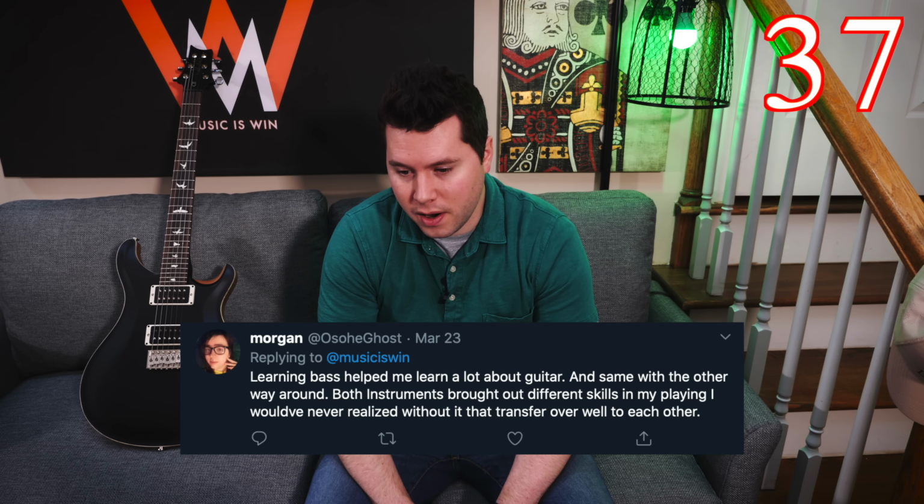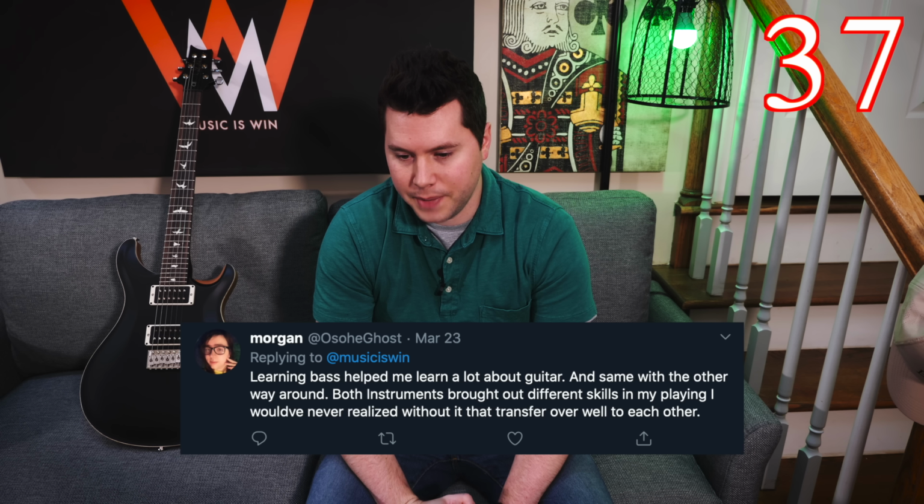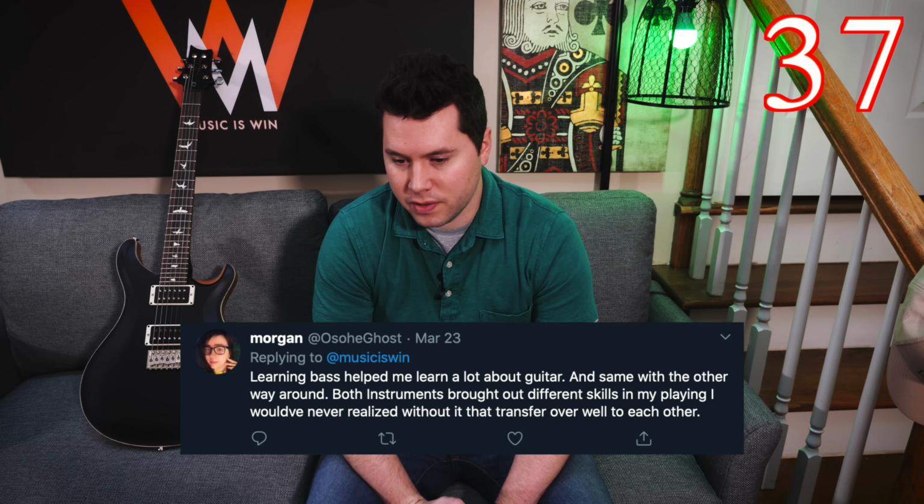Learning bass helped me learn a lot about guitar, and same with the other way around. Both instruments brought out different skills in my playing I would never have realized without it. That transfers over well to each other. Yes, learning other instruments sort of goes along with the piano one, but bass and guitar are very closely related instruments when it comes to the understanding of the fretboard. So bass in itself is a highly complex instrument, despite all the jokes that I make about bass players. You know I'm always just kidding, but bass is actually a really difficult instrument to play convincingly well if you're a guitar player, because you have these tendencies that are guitar tendencies. I always find that bass players who are playing guitar sound more like guitar players than when a guitar player plays a bass, if that makes sense.